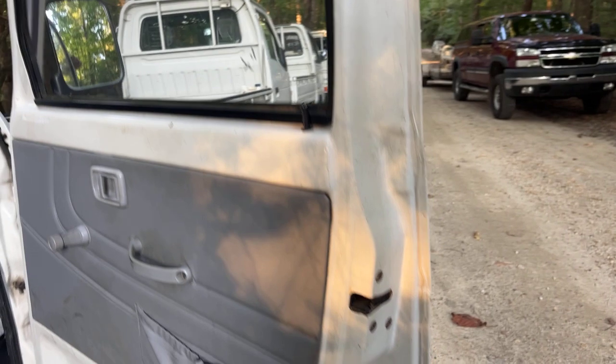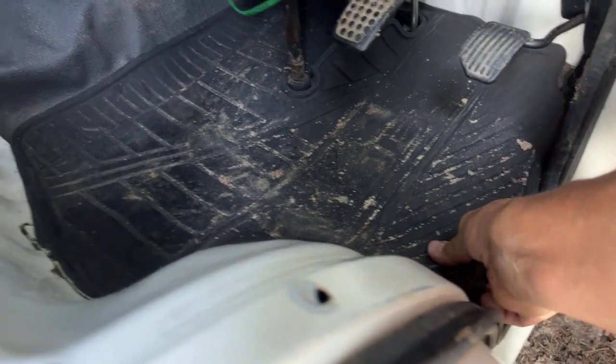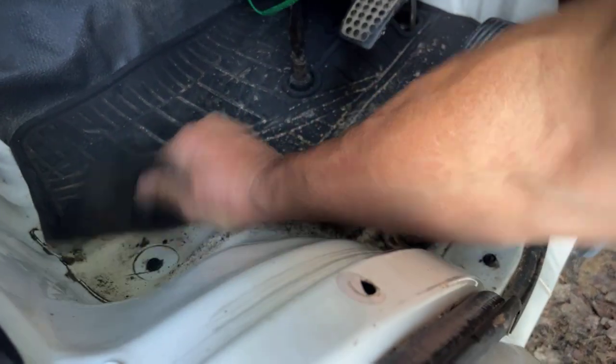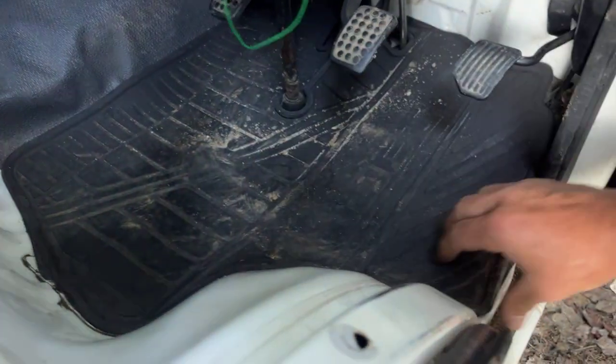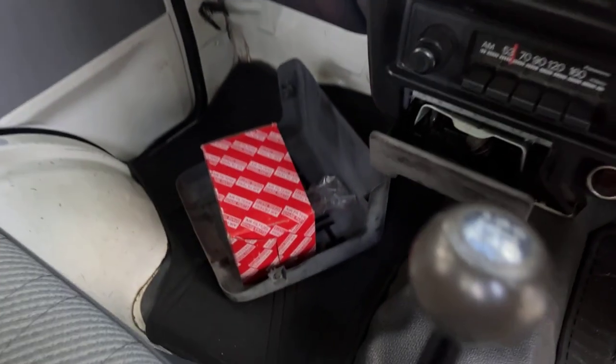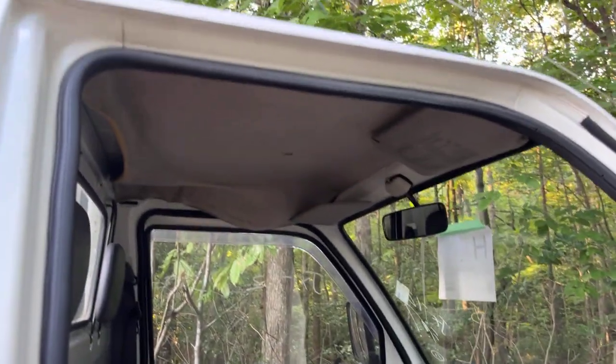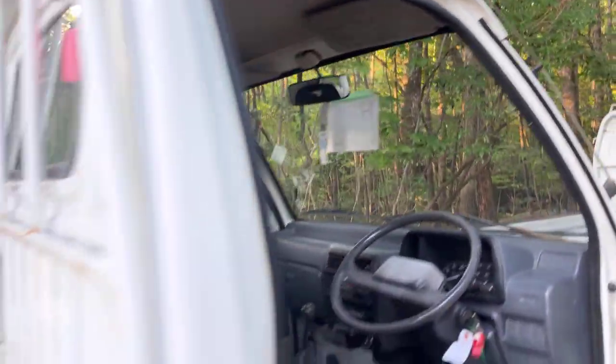Good looking driver's door. Looks nice. Ooh, that's beautiful. 49,749, 5-speed. That's a 5-speed with a 2-speed transfer case. This is a beautiful truck. So this is 31,000 miles. That headliner can be glued back up, no big deal.